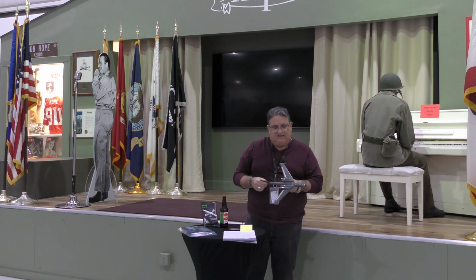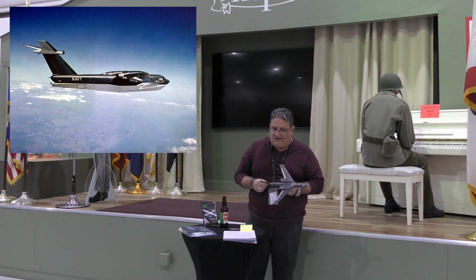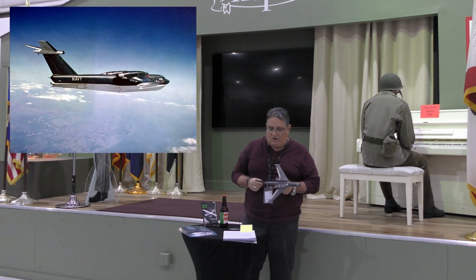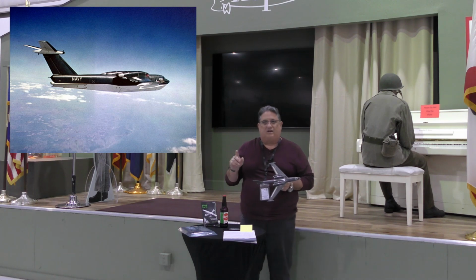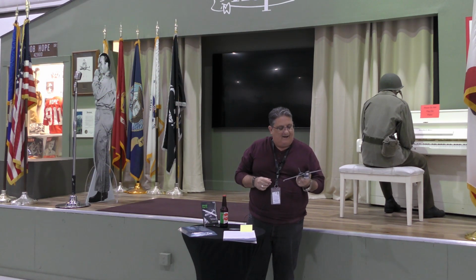But this was a true seaplane. Its first flight was in 1955 with the P6M-1. Now that's important because we're going to talk about a couple of different dashes on this aircraft.